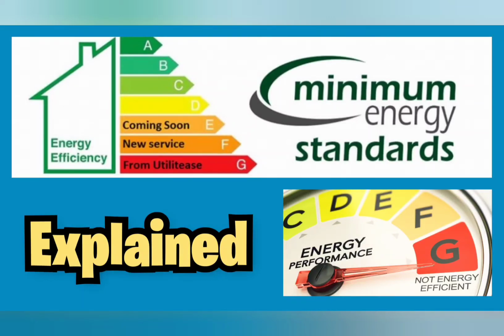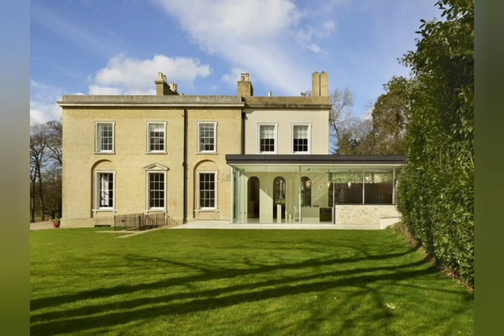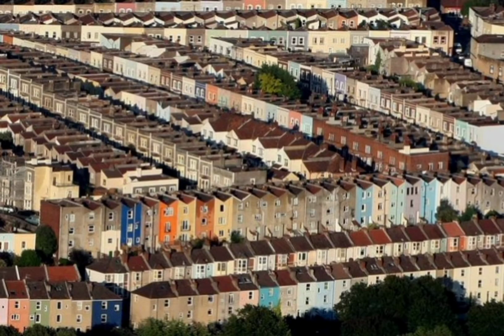Compulsory EPC Band C by 2025 causing confusion. There have been recent confusing reports that from 2025, all newly rented properties in England and Wales will be required to have an EPC rating of Band C or above.